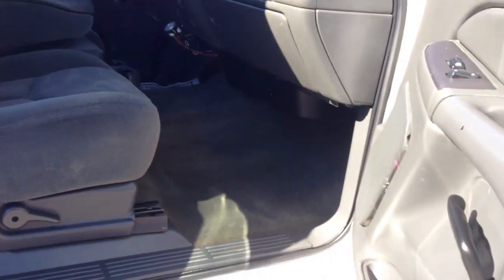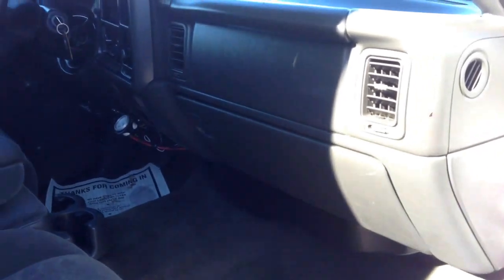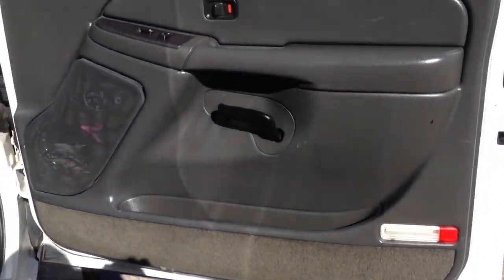Let's start here. Look at the condition of the seats. I got this being the foreman's truck. It's in really good shape. I can see that they stole the speakers. There's no speakers behind those grates, and they did steal the radio also. I can see that.